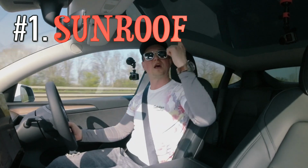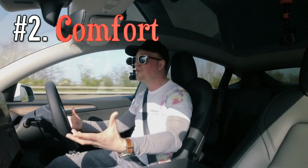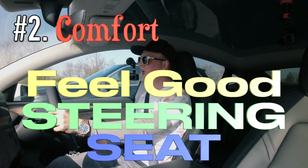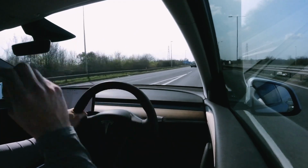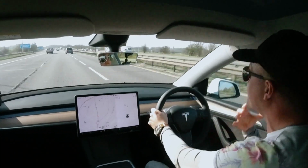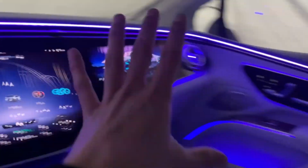Number one, sunroof. At least that's my number one. Number two, comfort. The car's got to feel good. The chair, the steering, the whole cabin itself, good quality, no rattling noises, which this vehicle has all and more. Okay, then technology, if you're really into it, and that is the way that everything's going.